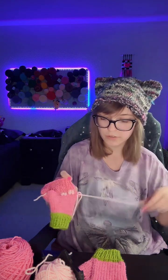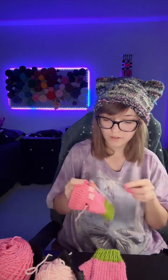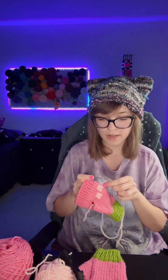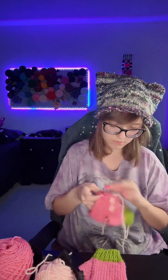How do the ears come up if you're only doing a rectangle? I have a video on my YouTube channel. It's one of my studio vlogs. I think it's the second one. And I kind of show how I do the ears. But yeah, it's basically a rectangle, and then from the inside, I tuck in the corners and sew them closed.